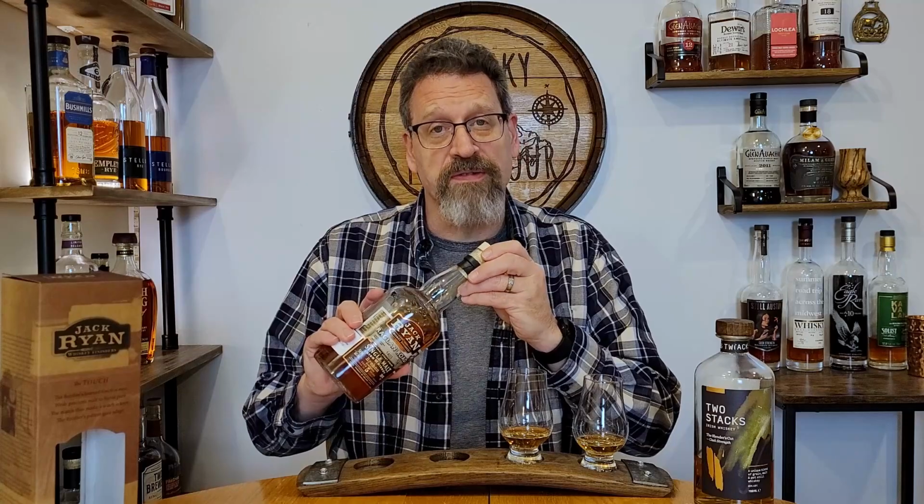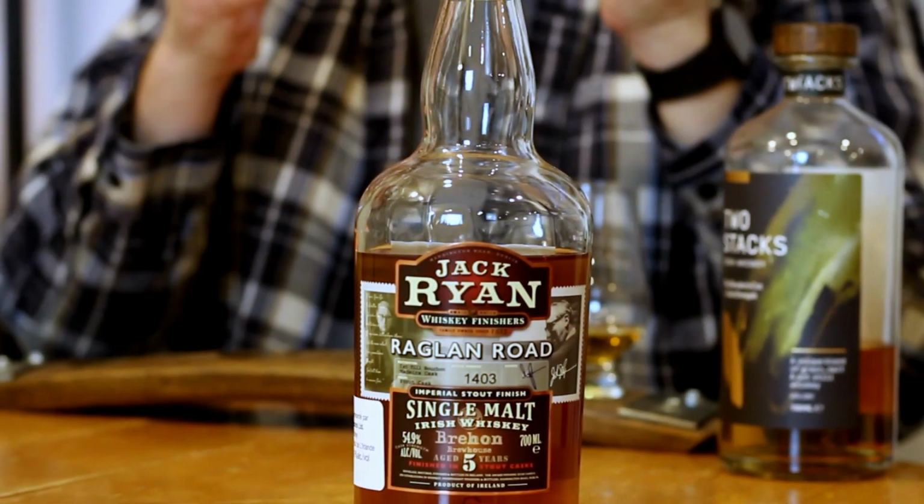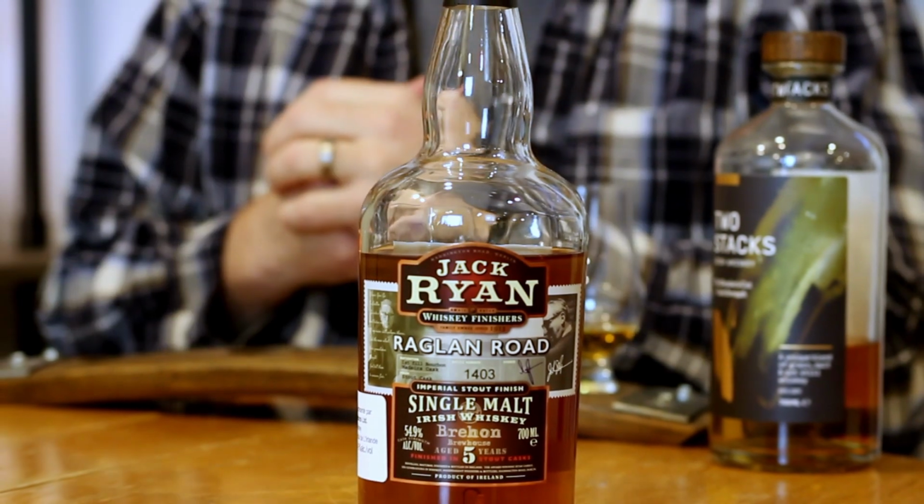As I was saying in the opener, this was a phenomenal deal. But it's not a deal if the whiskey is no good, right? There's no point buying a bottle that you just don't want to enjoy. So let's talk this Jack Ryan Regalen Road. So this particular release, as you can see here, is 54.9%.